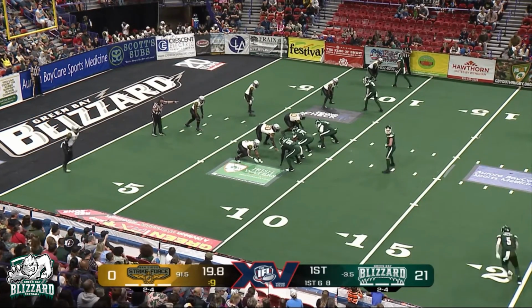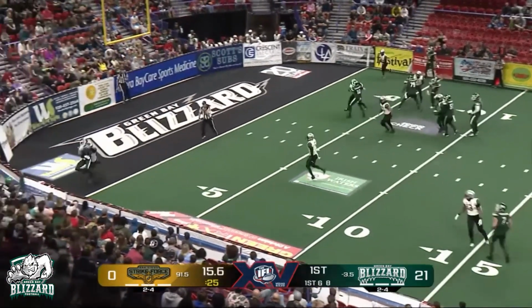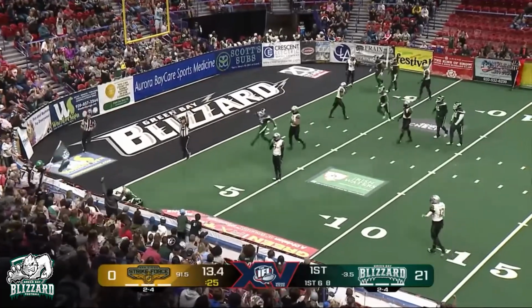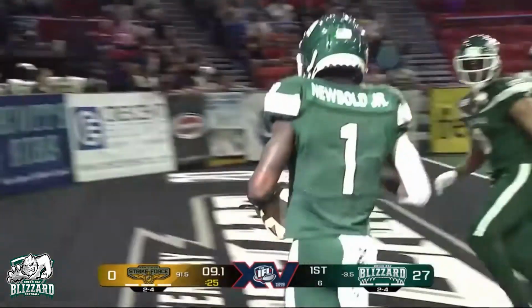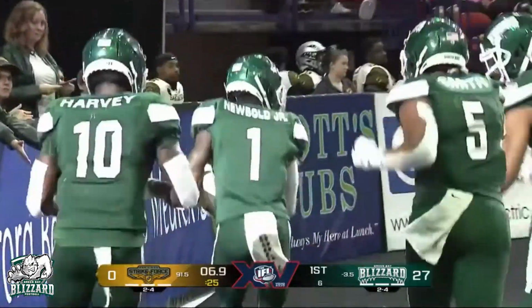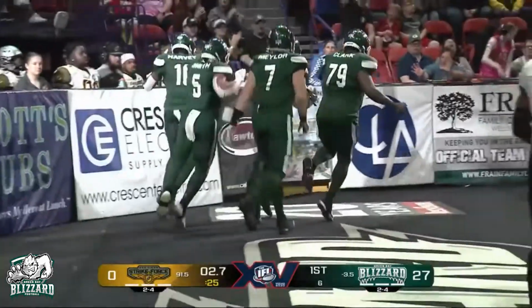Blizzard will have to run a play. Myler fakes the handoff. He's going to roll out, throw for the end zone. Steve Newbold again. Touchdown. Steve Newbold. Green Bay Blizzard touchdown once again. And the Blizzard have opened up a 4-possession lead over the San Diego Strike Force.